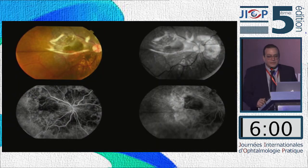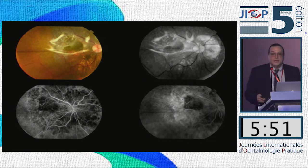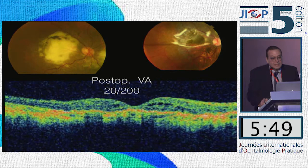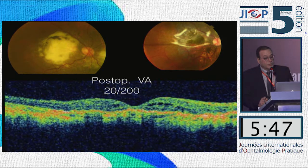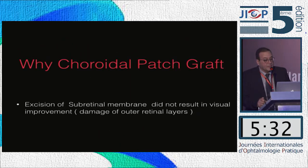Here is the case after surgery. As you can see, complete removal of the membrane. This is the reflection of the silicone bubble which is present. The fluorescein, this is the part of the graft which is implanted inside. This is the post-operative OCT. The vision of the patient reached 20/200. She is very happy actually. The indication for this technique is exudative AMD, failure of other techniques, patient didn't have any other surgical choice.